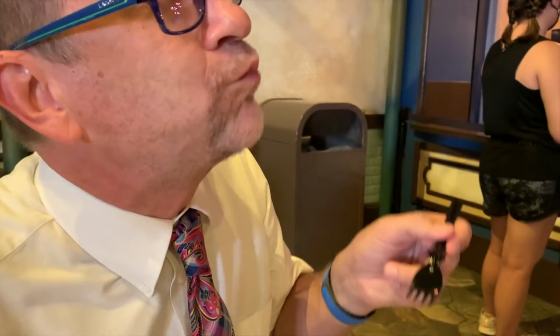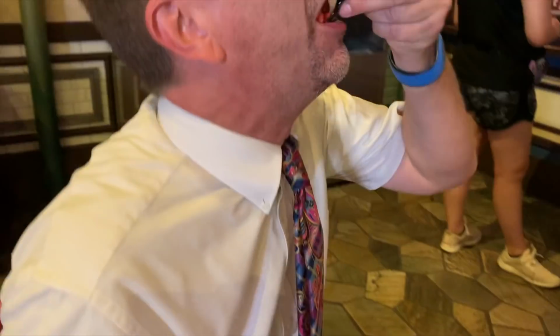This is the best dessert I've ever had in my life. This is the best freaking dessert I've ever had in my life. I'm not even joking. I can't even describe it. That's the best thing I've ever tasted in my life. I'm supposed to share it, but I don't want to share it. Wait, there's only 3 of us, there's 4 bites.